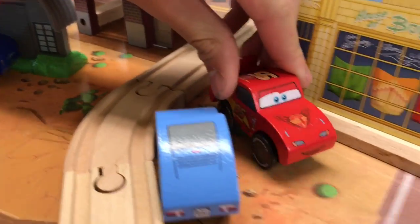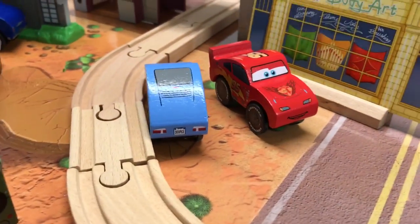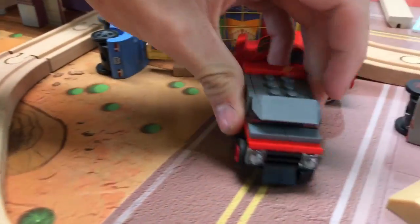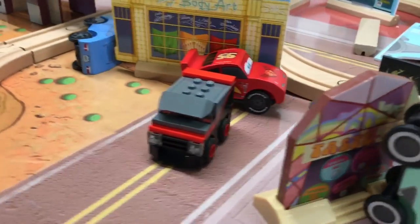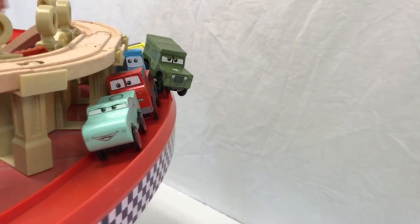Huh, I wonder what's going on at Radiator Springs. Dun dun dun dun dun dun, A-Team. Exciting story. The end. Oh, just like A-Team.